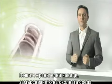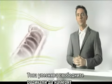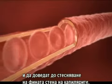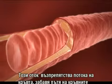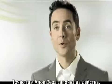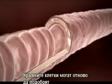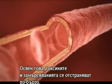Poor eating habits, environmental pollution, stress and increased physical effort weaken our immune system. Free radicals have an easier time of things and can cause microinflammations throughout the body. These inflammations can damage blood vessels and result in a thickening of the fine capillary walls. This swelling constricts the flow of blood, slowing down the blood cells on their way through the capillaries, which, as a result, impedes the oxygen supply. And it's here that the aloe vera acts. It reduces the swelling on the capillary walls. The blood cells can flow faster again, and the oxygen supply is improved. Furthermore, toxins and impurities are removed more quickly.